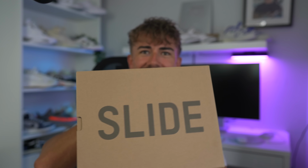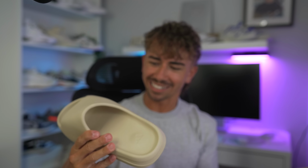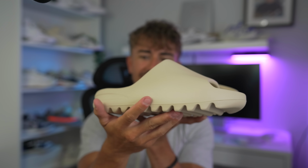This is the Slides. These are going to be dropping on Monday. For you guys out in the US, I think we're waiting on these. The bone colorway. Damn, these things are nice. Instantly, I think this is my favorite colorway of the Yeezy Slide. It is just so clean. I mean, hey, it's simple. I'm a simple guy. I like simple colorways. Sail, white, anything nice and bright to really show off the pair of shoes while also staying super versatile in your wardrobe, in your rotation.